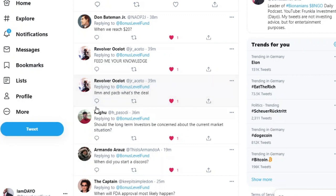And now they are totally out of Illumina, I believe, because the ARK Genome ETF, ARK-G, took all the money out of Illumina. PacBio is another stock that they have been selling heavily since last week. Of course, they own at least more than 17 million shares of PacBio. I think they are still the number one owner. So it's easy to say they are trying to balance their portfolio.